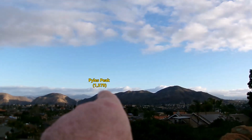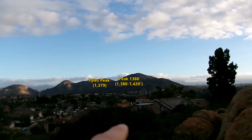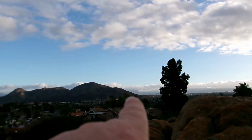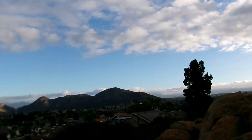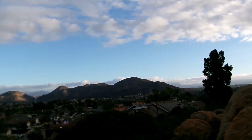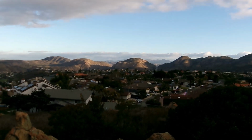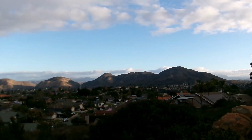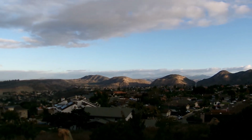Speaking of Powell's Peak, there's Powell's Peak, and there's Random Peak 1380, of course, Coles Mountain there. Ooh, I can see the cliff face of El Cajon Mountain. You get a great view of Mission Trails Regional Park. Really good view of it here. Ooh, yeah, I like this. Cool spot here. Look at that.